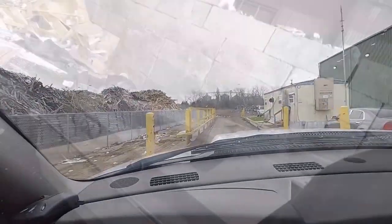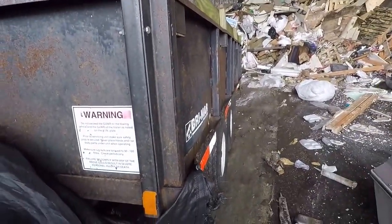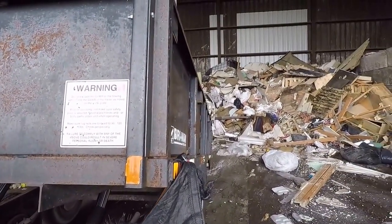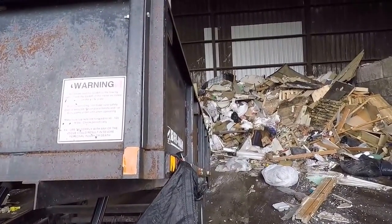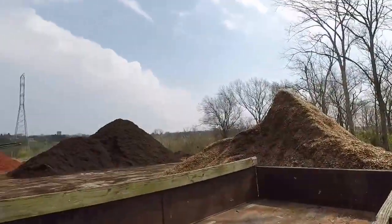All right, we're pulling into the dump place to dump this stuff off, so we're going to come up on the scales right here. I've got to weigh, so let me get lined up on these scales. We're at the playground mulch place now, and we're going to get loaded up with playground mulch.